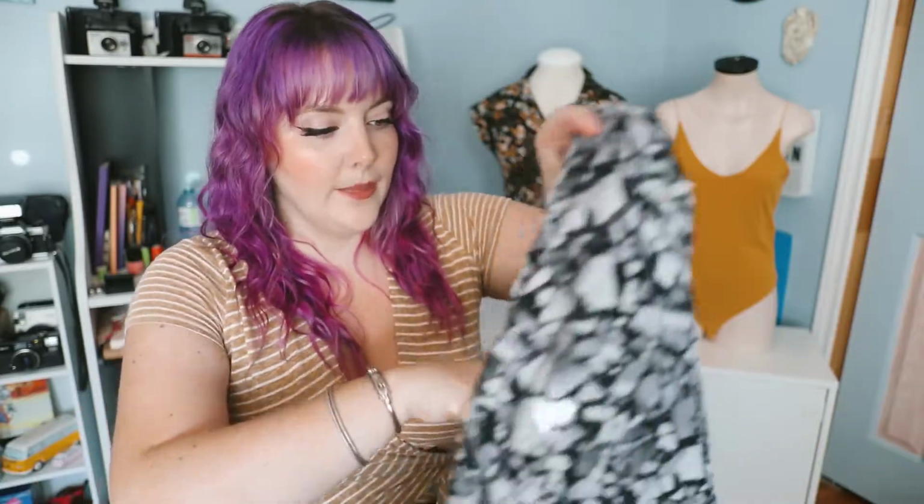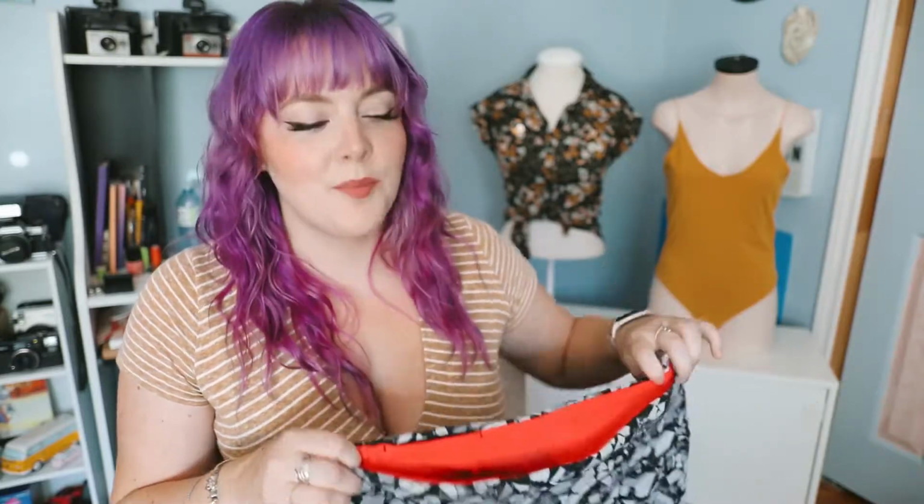I will warn you, I do have a lot of leggings in this pile. I've gone on a legging kick. Fanatic, I don't know. My favorite leggings are from Victoria's Secret. I'm wearing Victoria's Secret leggings right now, and when I find Victoria's Secret leggings at the thrift store, I grab them up as fast as I can.